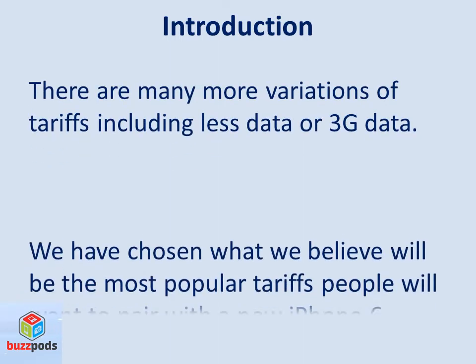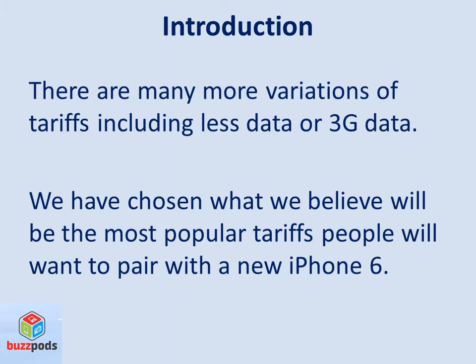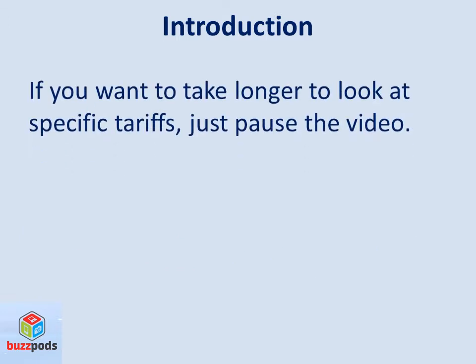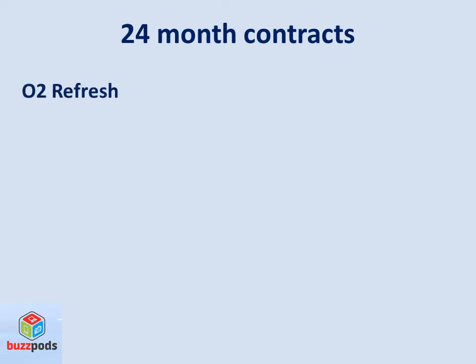Now, obviously, we can't go through all the various variations of different tariffs with different combinations of minutes, text, data from different providers. So what we've done is we've chosen what we believe will be the most popular tariffs people want to pair with their iPhone 6. As we go through the video, if you come across a particular tariff or table you want to look at, just pause the video and you should be able to see it on your screen, look at it, and then just click play again and carry on with the video. So let's start with 24-month contracts.